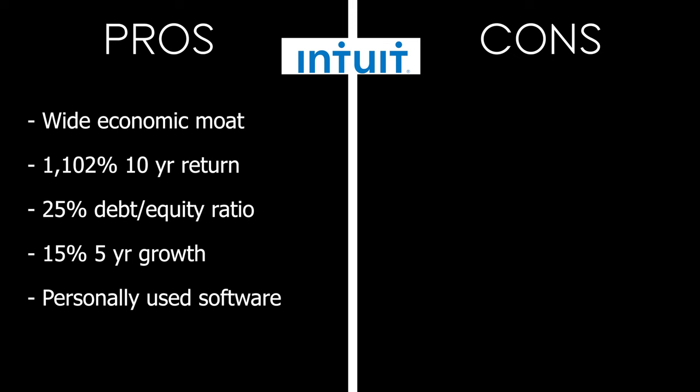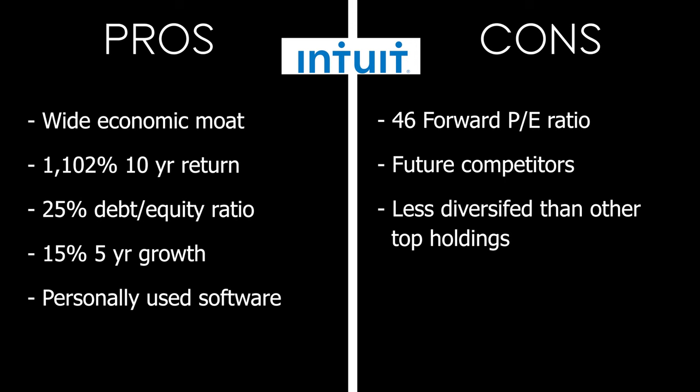Let's go through some of the pros for Intuit. They have a wide economic moat, 1,102% 10-year return. They have a 25% debt-to-equity ratio and a 15% long-term growth return. And for this one, we've personally used these products, similar to the other. We've used products such as Mint, TurboTax, Credit Karma, and QuickBooks. Now the cons for Intuit: it has a forward PE ratio of 46. It again has the threat of future competitors, and it is less diversified than our other top holdings.